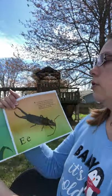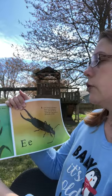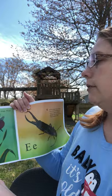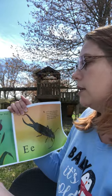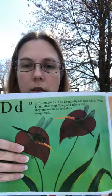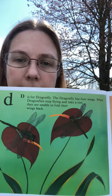D is for dragonfly. The dragonfly has four wings. When dragonflies stop flying and take a rest, they are unable to fold their wings back. There's our D page for dragonfly.